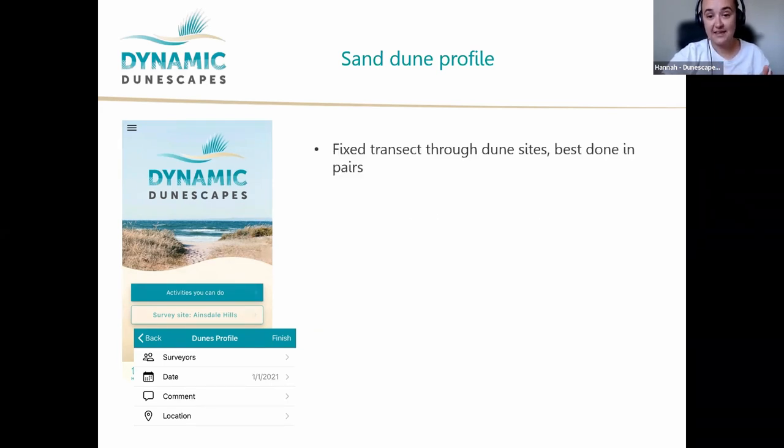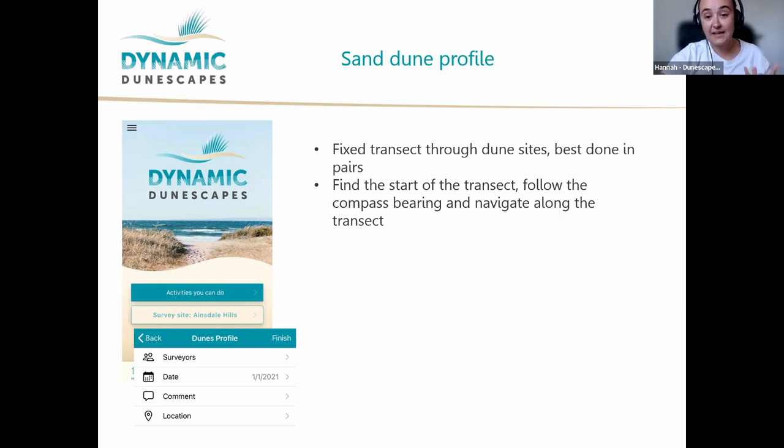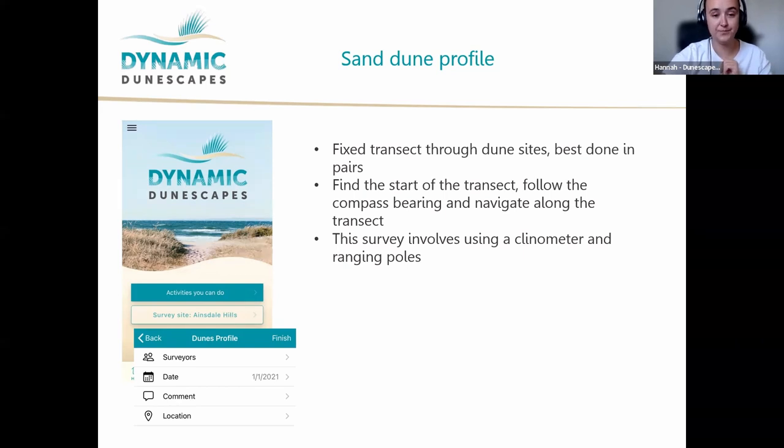So it's a fixed transect again, going from point A to point B, and it's best done in pairs. You're going to navigate to the start of the transect, following the compass bearing. And then once you've found that, you'll start to navigate in that direction. This survey involves using a clinometer and ranging poles. This kit will be at sites that are using this type of monitoring, and every site doing this monitoring will have one.